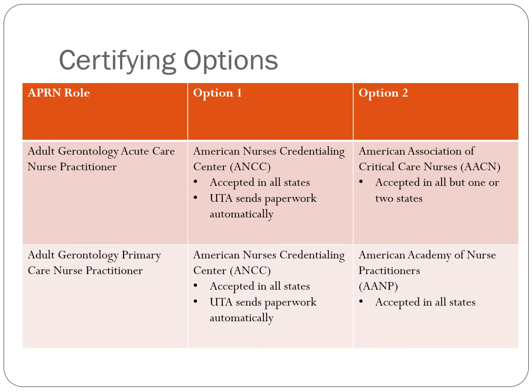You have two options to sit for certification. For the adult gerontology acute care nurse practitioner students who are graduating, you can go through the American Nurses Credentialing Center, or the American Association of Critical Care Nurses.